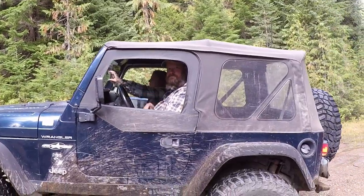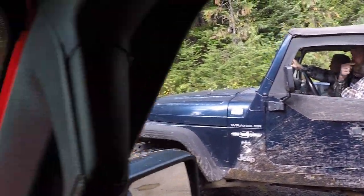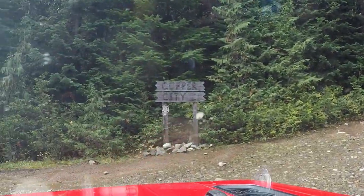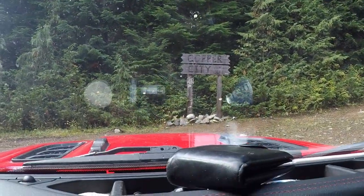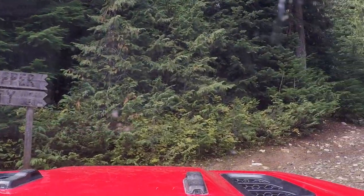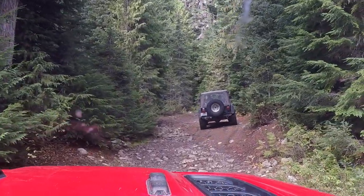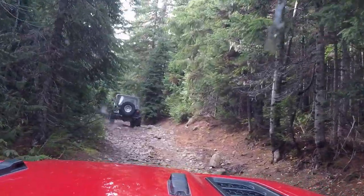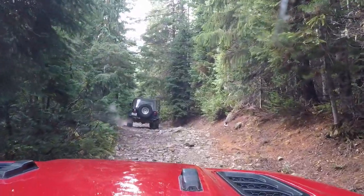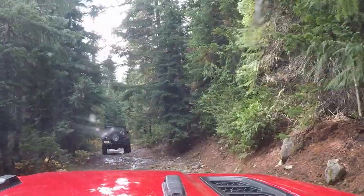On a weekend in October 2020, my friends Mark and Mona talked my wife Lori and I and our dog Maverick into running the Copper City Jeep Trail. I'm embarrassed to tell you that after living in Washington State my entire life, and thinking I had jeeped every imaginable trail, I had never heard of Copper City.